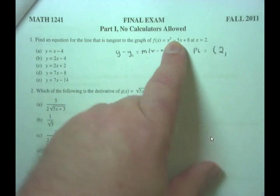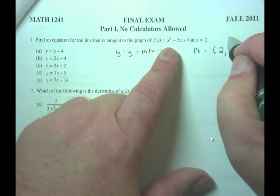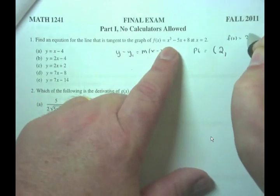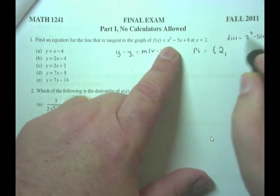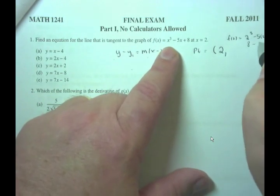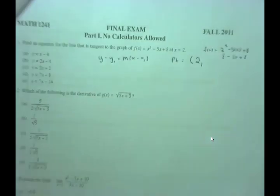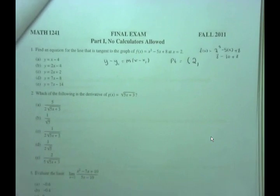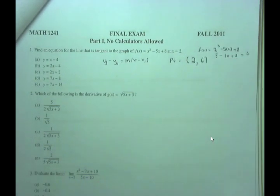What do I got to do to get the y-coordinate? Plug it into the original equation. Again, no calculator, so be careful. Watch the careless errors. Plugging it in, f of 2 would be 2 cubed minus 5 times 2 plus 8. 2 cubed is 8, minus 5 times 2 is 10, plus 8. 8 and 8 is 16. 16 minus 10 is, last time I checked, 6. I get the point (2, 6). Double check me on this. Watch the careless errors.